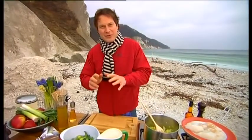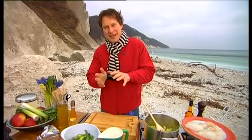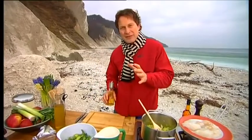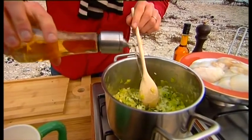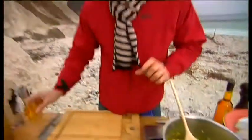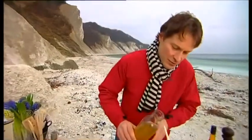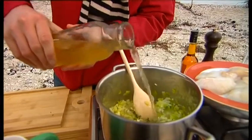In France, they would have used white wine vinegar and white wine to give fruitiness and acidity to the sauce. But in Denmark, we use apple cider vinegar and apple juice. Approximately 2 tablespoons of apple cider vinegar and 100 grams or 1 deciliter of apple juice. And then you let it reduce until it is reduced to half.